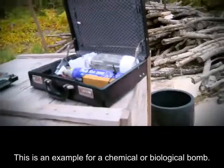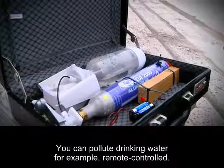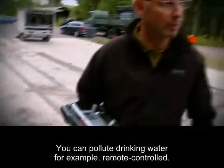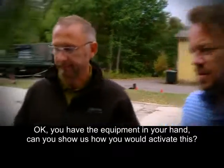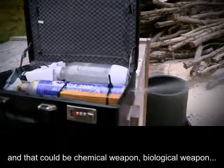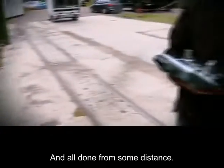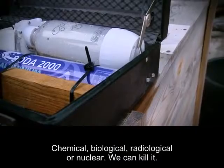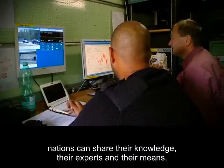This is an example for a chemical or a biological bomb. You can pollute drinking water, for example, remote control. Okay, you have the equipment in your hand. Could you just show us how you would activate this? Yeah. So you've just got a couple of controls on the remote, and that could be chemical weapon, biological weapon. Yes. And all done from some distance. Chemical, biological, radiological, or nuclear. We can kill it. In NATO's Science and Technology Organization, nations can share their knowledge, their experts and their means.